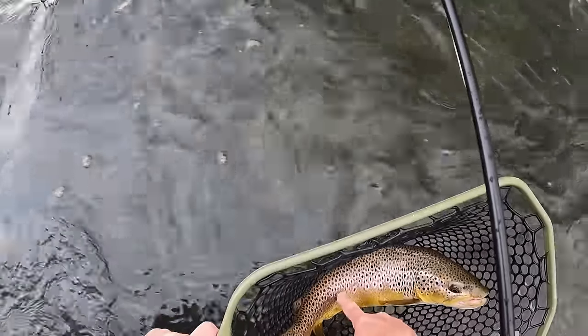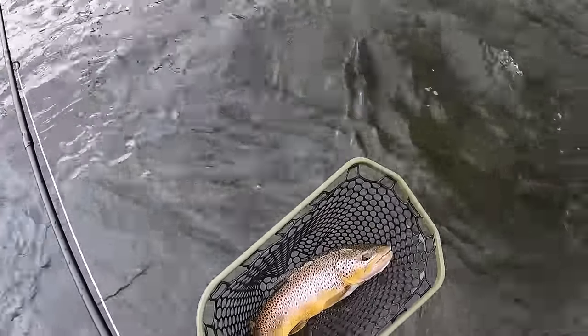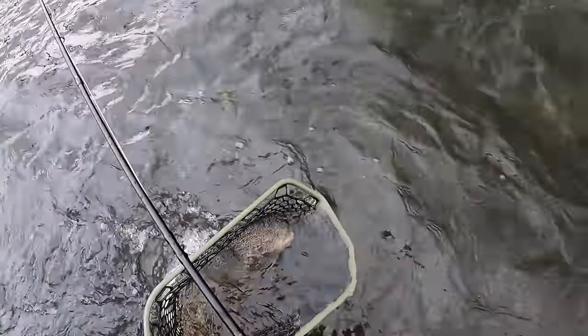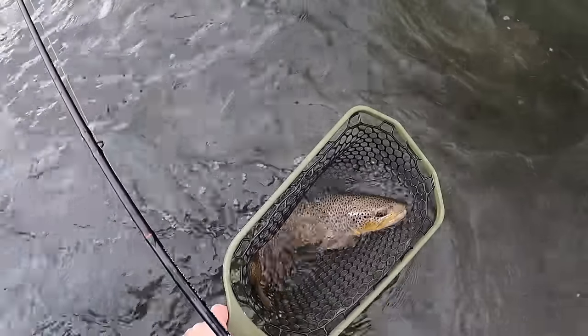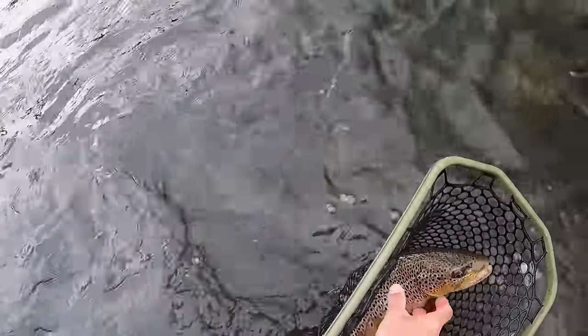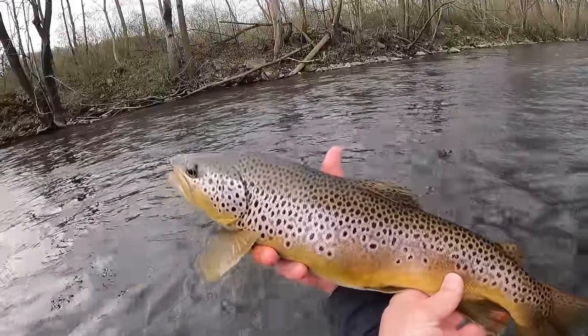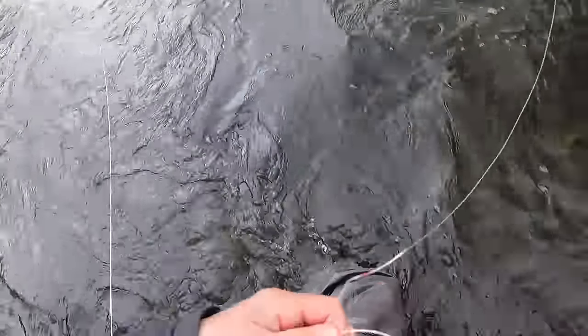Gosh, yes, 17, 18. Well, thank you, Lord. That's for the one that got off earlier. It was about that size. Okay. Keep him in there. Let's try to get him up and show you. Oh yeah, he's 18, 19. Look at that one. Okay. Oh my gosh. That was awesome. I gotta get going.